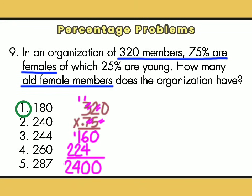This is 4 and 2. Bring down lang natin yung 0 kanina, the decimal point 1, 2, so here 1, 2. So 75% of 320 is 240. So there are 240 females in the organization at nilagay dito na 25% of this 75% are young.